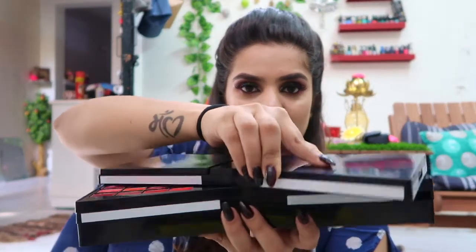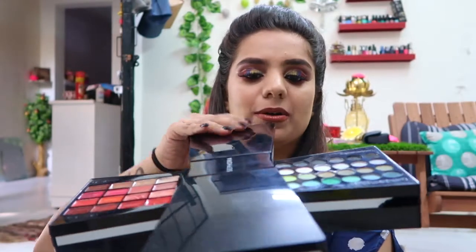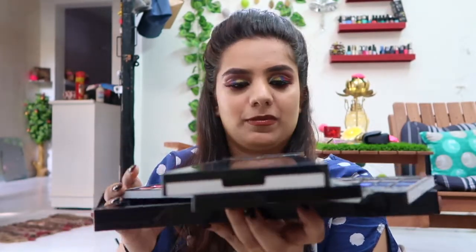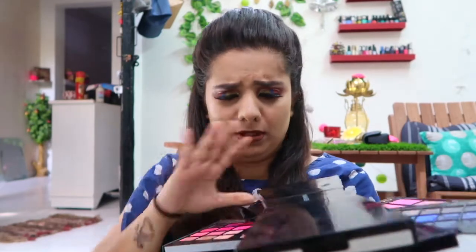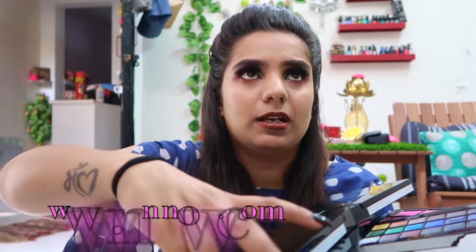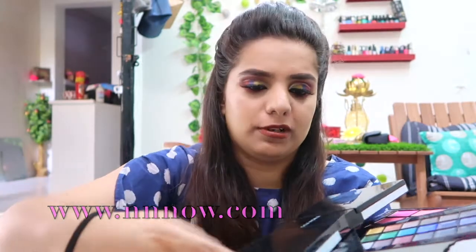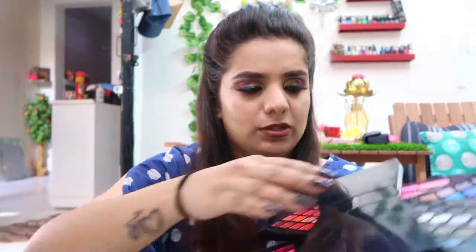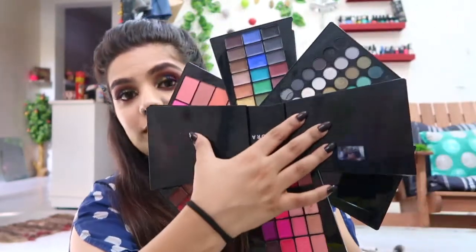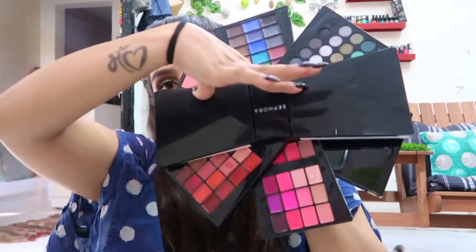So this is how it opens. It's in a bow shape. Now Sephora is available on NNOW.com if you don't know. So yeah, this is how the palette looks like. Because ye toota hua hai, so I have to hold it like this, I'm sorry. So yeah, this is how it looks like.